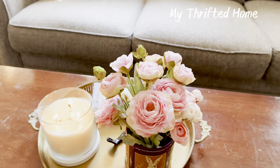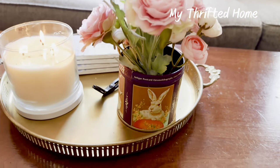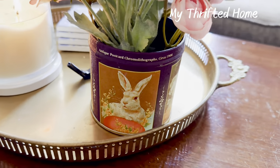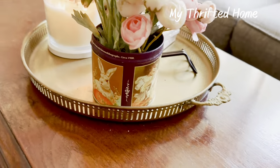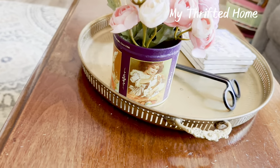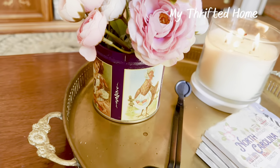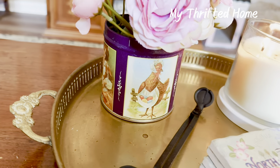Then here we have some more faux ranunculus from Amazon. And this little tin doesn't have a lid, but it was my mom's. And I thought it's perfect for Easter and I wanted to use it. I'm sure she found it at a thrift store because she loved to thrift. She also loved to collect chickens and roosters.